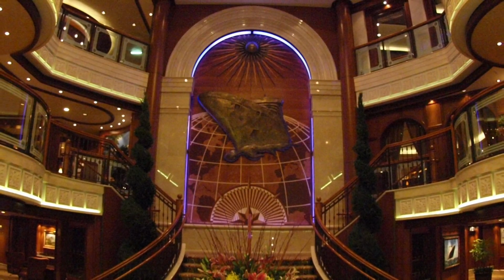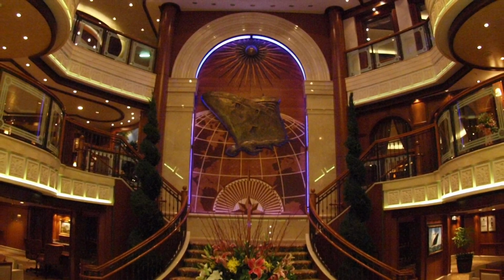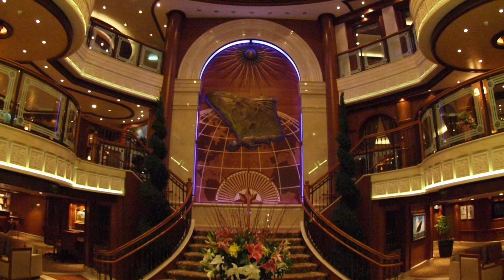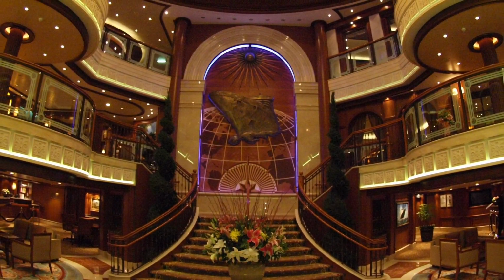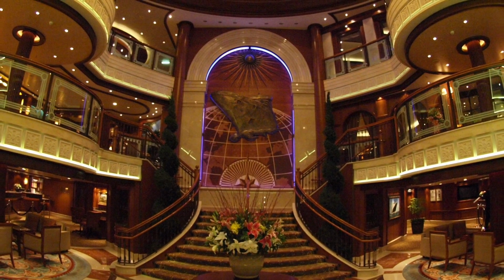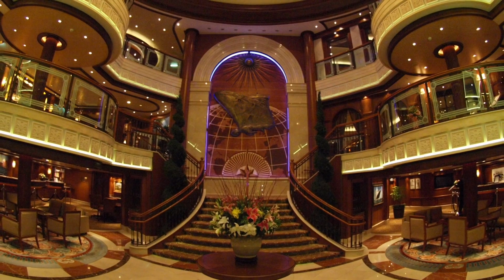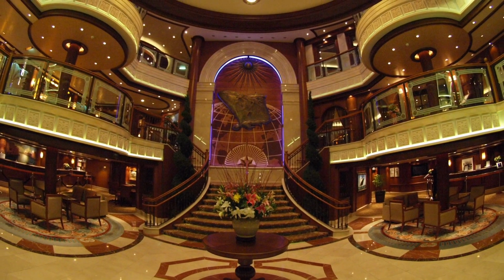On the Deck 3 level, you'll find the midships bar, and it's here where the gin bar was installed during the 2017 refit. Additionally, you will also have access to the alcove where the giant jigsaw puzzle is located, as well as the card room. So rounding up, this area has access to a lot of different public rooms and is both visually appealing and also very functional, so a definite plus on the Queen Victoria.